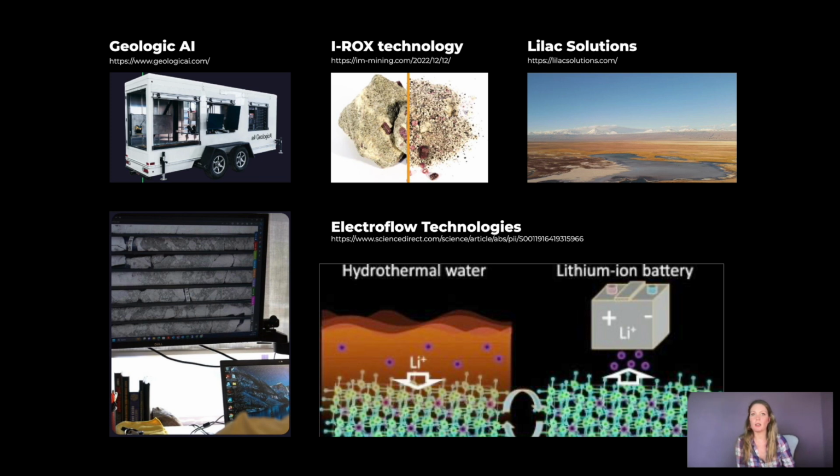IROX technology is another innovation, delivering short and high-intensity bursts of energy with pulse power technology to efficiently shatter mineral ore. Lilac technology is working on a high-performance, low-cost ion exchange approach for extracting lithium from brines, known as direct lithium extraction. This method eliminates the need for traditional evaporation ponds and supports the growing lithium-ion battery market and the EV revolution. Electroflow Technologies is developing an electrochemical process that uses lithium selective electrodes to convert saltwater brines into lithium chemicals for batteries. And the process is ideal for brines with a low lithium content. It reduces the need for excessive chemical reagents and offers high scalability with a modular cell stack design.